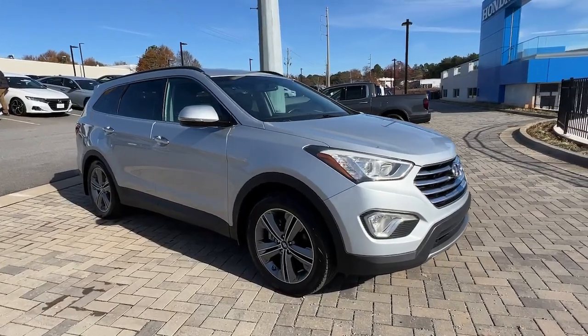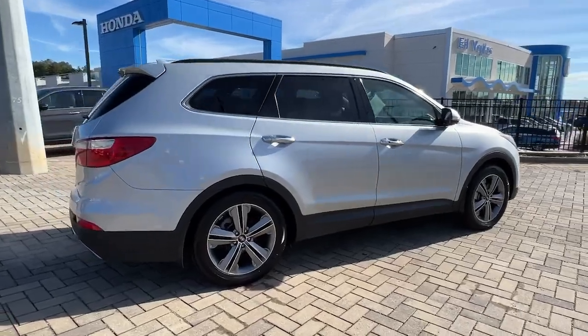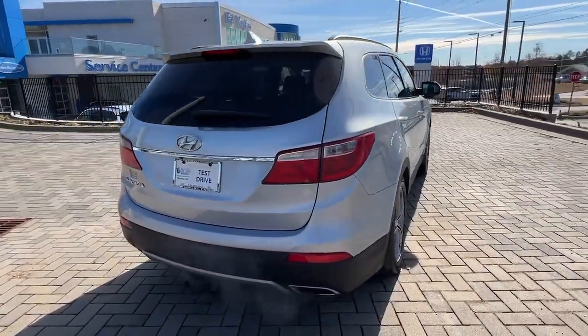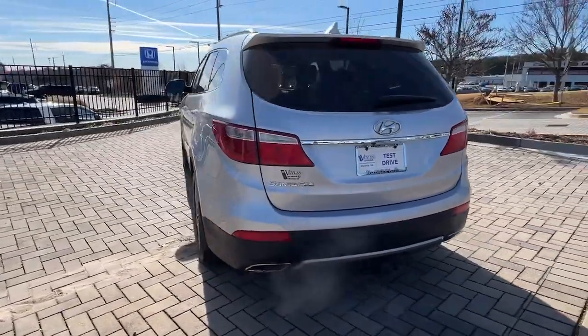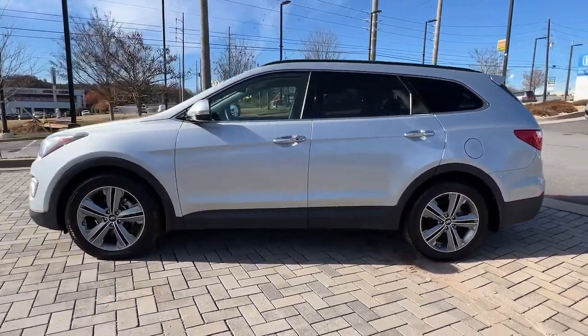Looking for your dream car? It could be the 2014 Hyundai Santa Fe. With less than 150,000 miles on the odometer, this vehicle provides excellent value. Here's a stylish, family-friendly Hyundai Santa Fe.